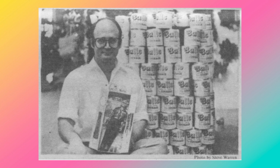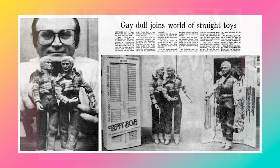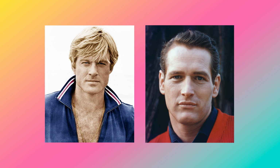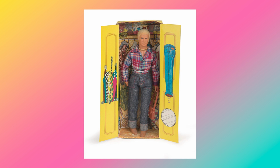Gay Bob was introduced in 1977, created by Harvey Rosenberg, a straight advertising executive. Rosenberg put $10,000 of his own money into creating Gay Bob. Gay Bob stood 13 inches tall, dressed in a flannel shirt, tight jeans, and cowboy boots. He was designed to look like a cross between Robert Redford and Paul Newman. His packaging was a closet, meaning every time you took him out to play, he was metaphorically coming out of the closet. Despite facing backlash, Gay Bob was a hit.